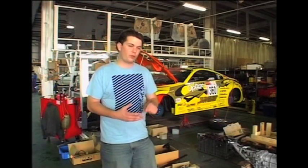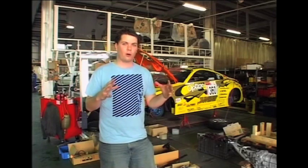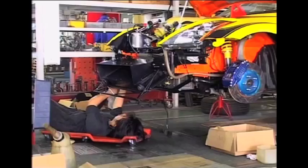Alright, what we've got behind me here is a 350Z with a 3.5 litre V6 engine in it. The only difference is it's got one hell of a turbo on it and creates over 1,000 horsepower. Now what they use these for is those top speed runs that you see in the desert.